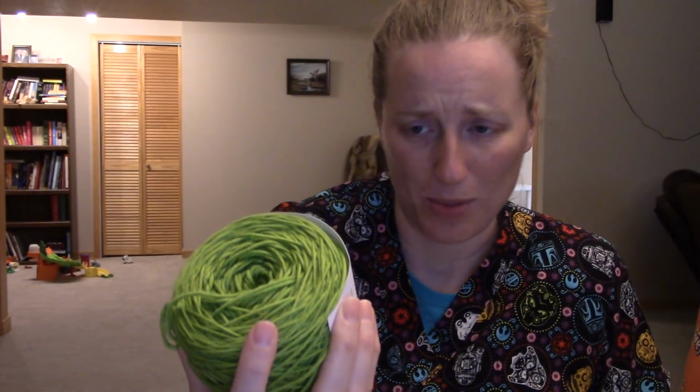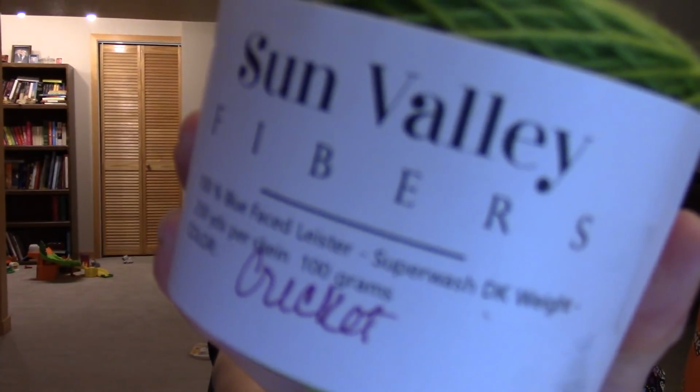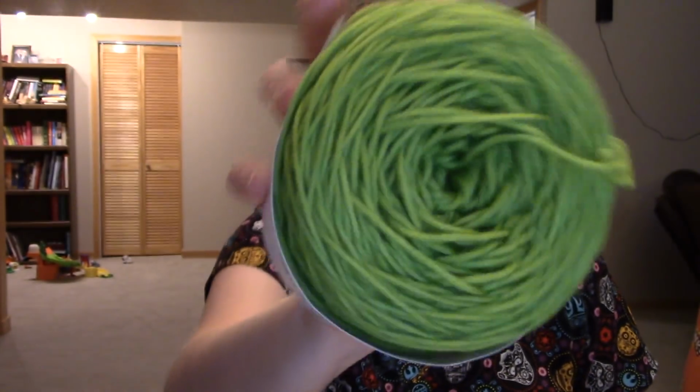This is our 100% Blueface Leicester Superwash DK, and the colorway is called Cricket. I'm going to call it Kermit because no one will tell me that is not Kermit green. And Tara picked out a very Miss Piggy pink. So I'm going to dub these their Muffin Babies sweaters, because they haven't been pronouncing Muppet Babies when it's on Disney. They call it the Muffin Babies show. So these are their Muffin Babies sweaters since they picked those.